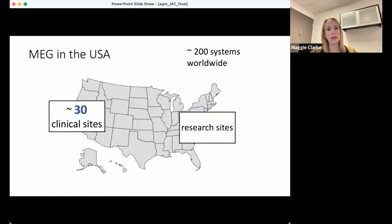So there are roughly 200 MEG systems worldwide, and specifically in the US, MEG is well established for both clinical applications and for research. So across the US, there are roughly 30 MEG sites used for clinical applications and pre-surgical mapping, and then many more research facilities across the US. So although MEG is pretty prevalent across the US and generally used often for clinical applications, it's still considered underutilized despite good evidence that it has great clinical benefits and helps a lot of people.